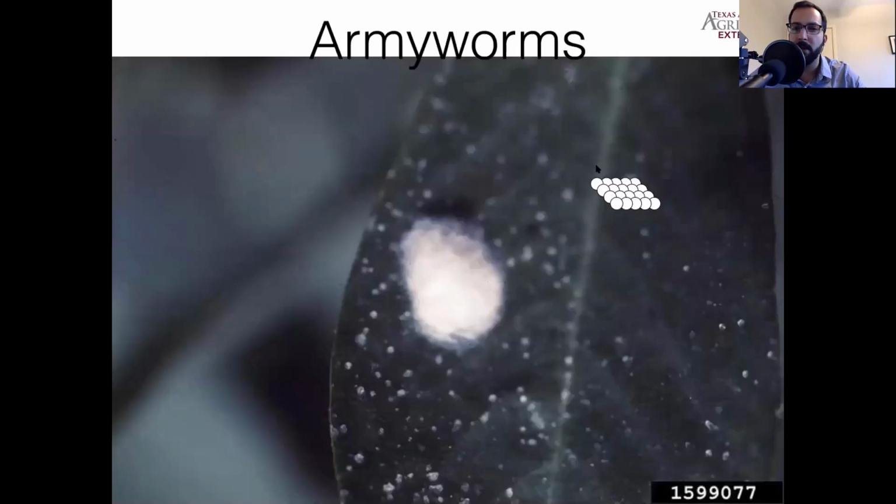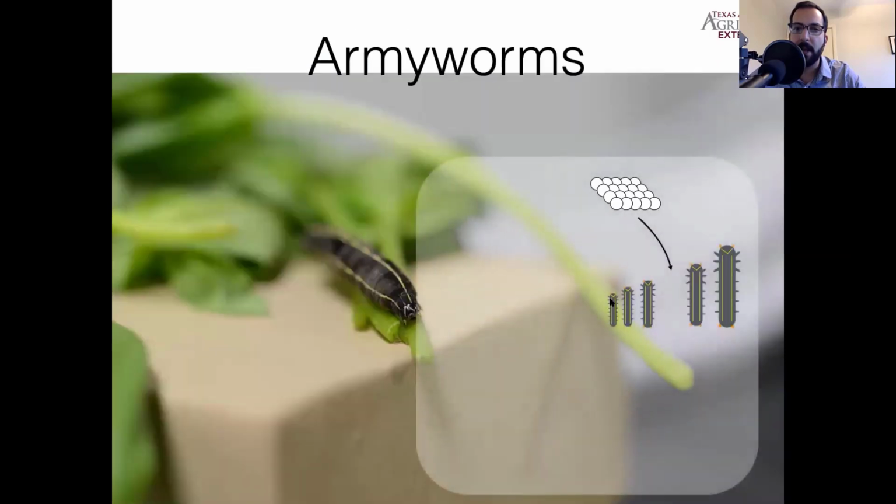Now, in terms of the general life cycle, they're usually laying their eggs in these clusters. Okay, so this is several eggs together, and they come out and they have these different immature stages that they go through. Now, what's very important to note is that in these first few stages, usually the first 3 instars or so, they eat very little of their overall larval diet. They eat about 15% of their total lifetime diet. It's not until those last 2 stages that they eat 85% of their overall diet.